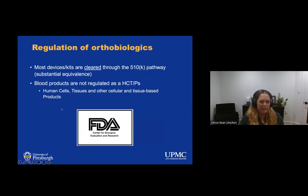All right, so this is kind of the nitty gritty here, but I think it's really important. The FDA regulates some of these products, but it's important to know that none of them are FDA approved. So the kits and devices that we use are typically cleared through the 510(k) pathway, which basically says that this device is similar enough to a previously approved device that we're okay with you using it.